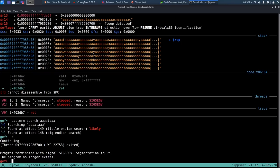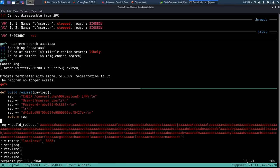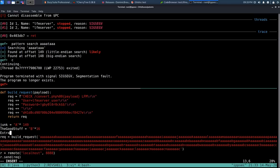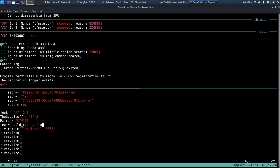So let's go back into our code and we'll say junk is equal to A times 149. And the good stuff is equal to, we'll do B times 16, and extra is equal to C times 300. I will do B times 8. Okay, so we'll do build request, junk, the good stuff, and extra.